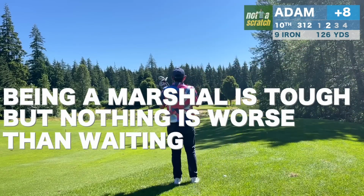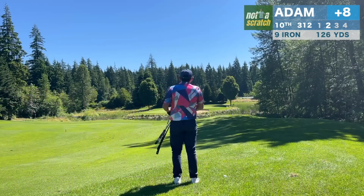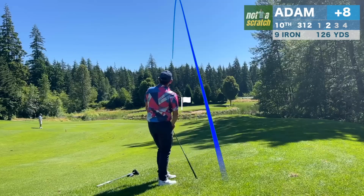On 7, one guy in our group hits a stray ball. And then the marshal's on us. Why are we slow? 126. This is a smooth 9-iron. And perhaps the hardest part of all of that is refocusing yourself after those interactions.